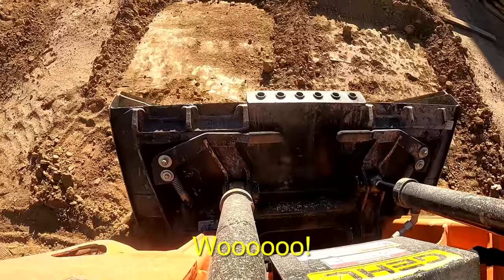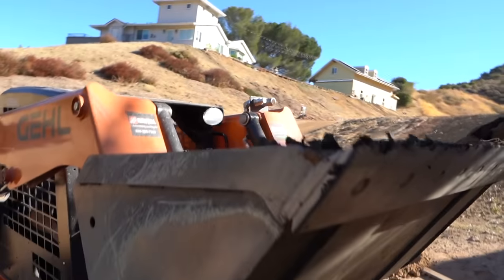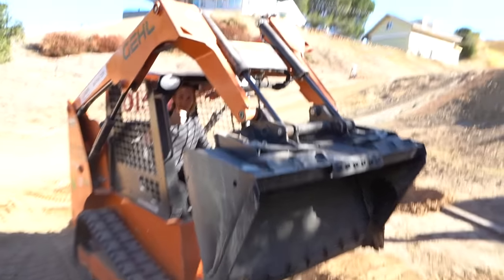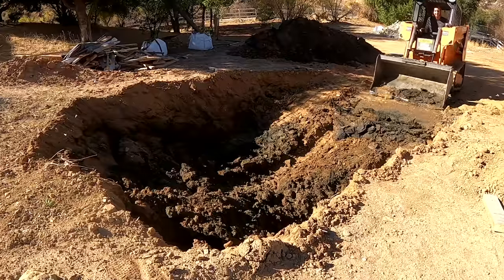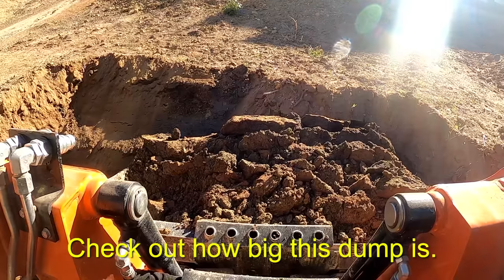Guys, we've done digging challenges before, and I wish I would have bought this thing because this thing is really efficient. Woo! I'm getting good at this thing. That's a lot of dirt. This is fun! This is a big dump. Check out how big this dump is.